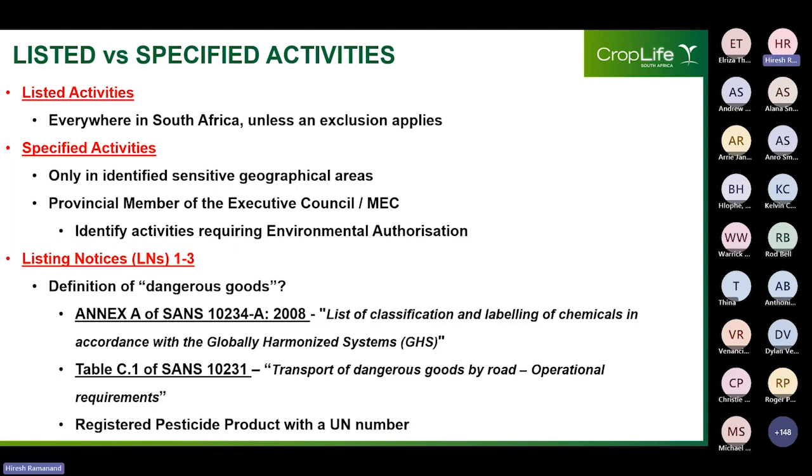Now, how are dangerous goods defined in listing notices 1, 2, and 3? Dangerous goods in this context means goods containing any of the substances as contemplated in the South African National Standard SANS 10234A of 2008, titled List of Classification and Labeling of Chemicals in Accordance with the Globally Harmonized System, commonly known as the GHS.